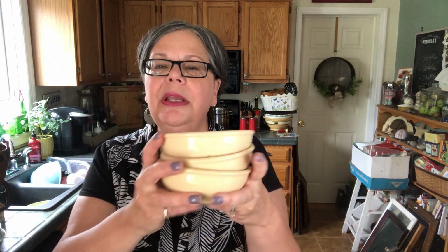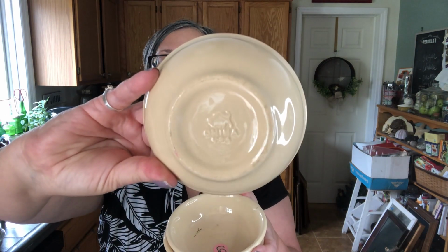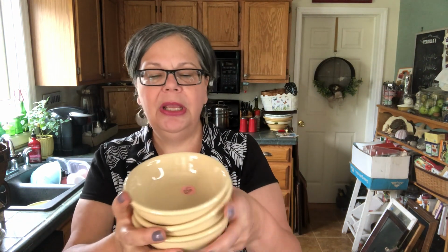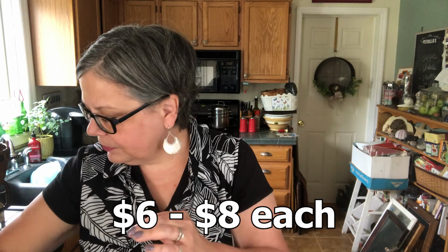Set of 3 Buffalo China bowls. They have the embossed buffalo on the back, and it says China, USA. They were 50 cents each, and I will sell them in my antique booth for $6 to $8 each.